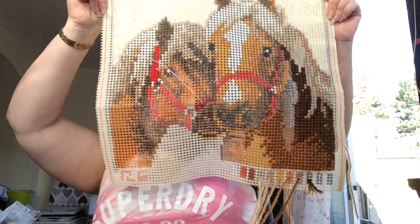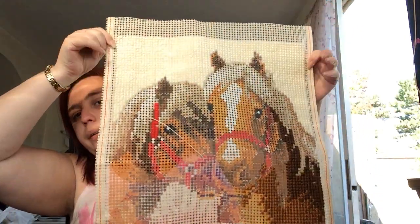Okay, next up, the rest of these are going to be new starts. Okay, this one is slightly different, it was a new start, but it is still classed as cross stitch.